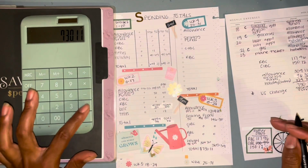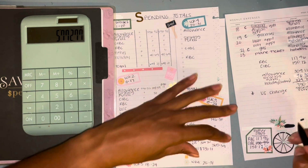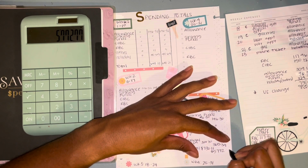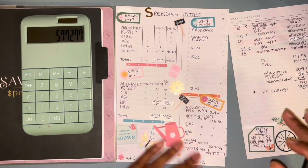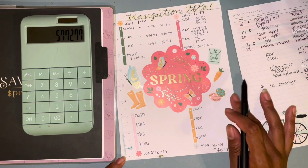So yep, I spent a total of $730.11 this week for a grand total of $5,772.77 so far for the month, and we have one more week left. So that's my spending totals. Let's go to my transaction totals.